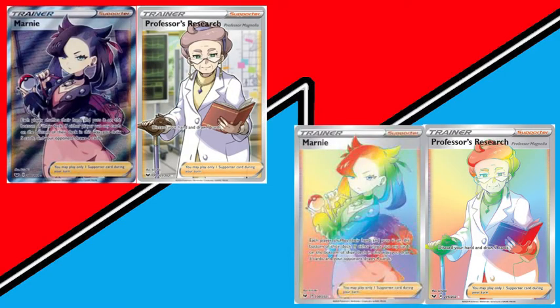I'm actually kind of surprised that Marnie and the Professor's Research Full Art are more than the Secret Rares for another month in a row. Last month when I was looking at it, I thought it was just a spoof, but just to be completely transparent, this is taking me by surprise, but it does make sense. When you're looking at the full arts and the secret rares, the full arts match the collection, right? This is a new rarity. Many people have these collections of binders with full arts, including myself.